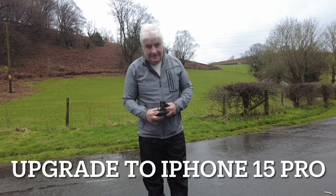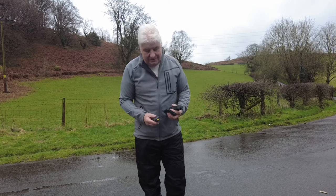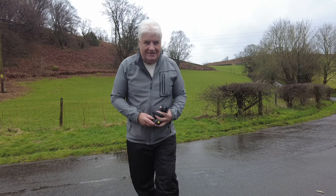iPhone 15, selfie stick, and the Pocket 2. That's the main equipment today, which will be nice and easy. Let's go and find some woodlands.